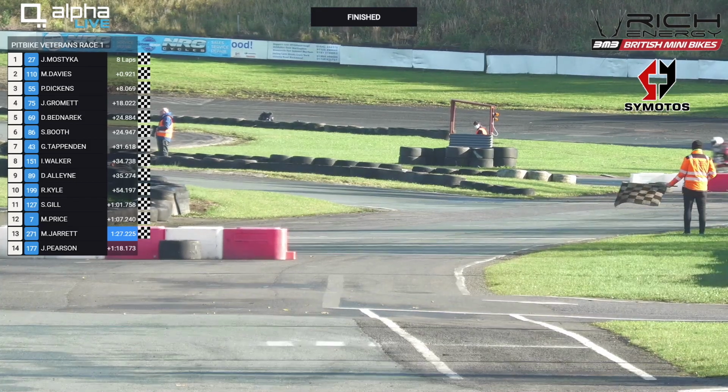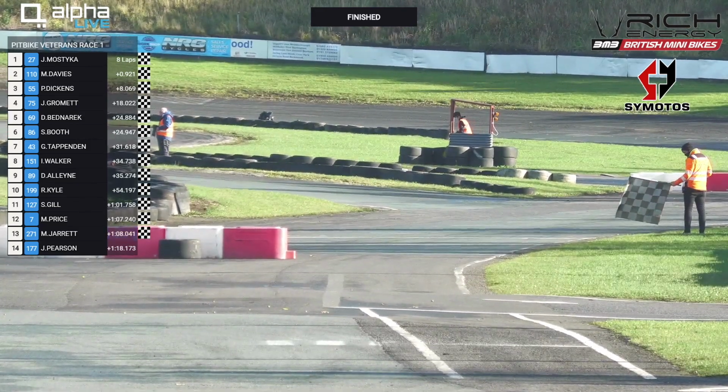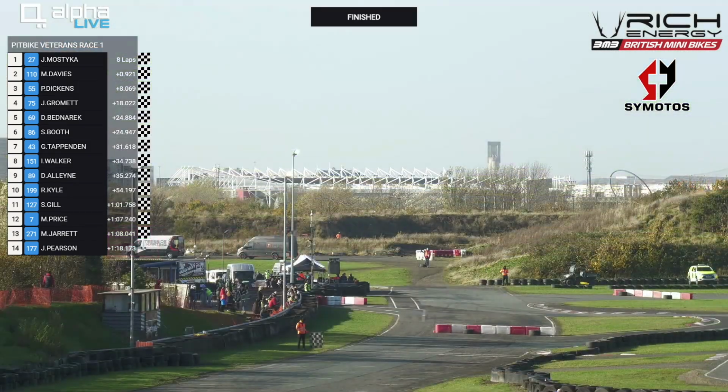There goes Mick Price, closely followed by the 27 of Mark Jarrett on that very impressive looking Pepsi race replica machine.